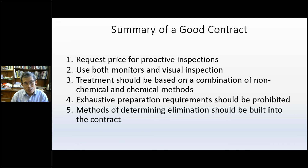First, you may request a price for proactive inspections of the building. Use both monitors and visual inspection to determine the presence of bedbugs. The treatment should be based on a combination of non-chemical and chemical methods. Because chemical methods are not very effective, always require the contractor to use steam, encasements, interceptors, and possibly other non-chemical methods. And then exhaustive preparation requirements should be prohibited.